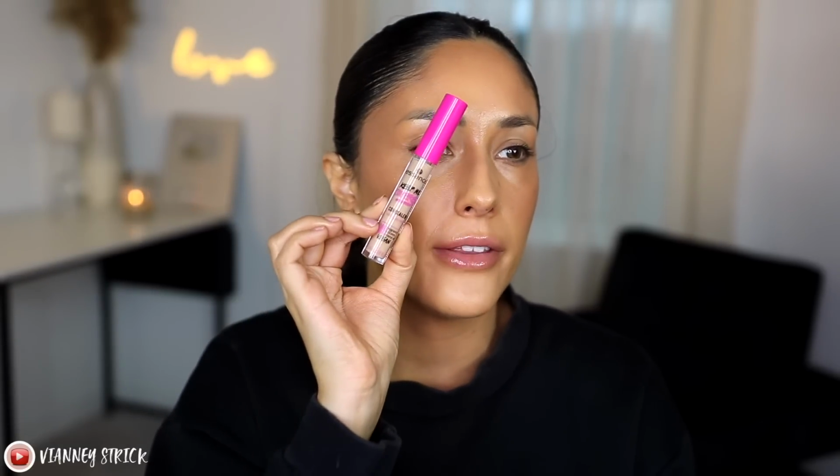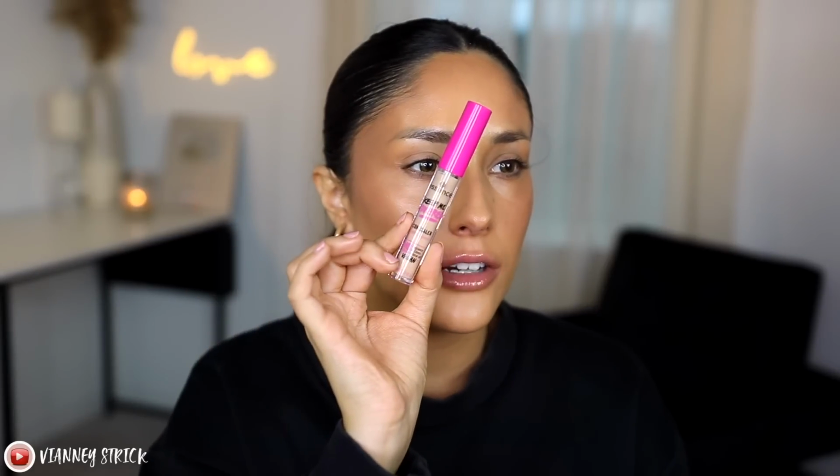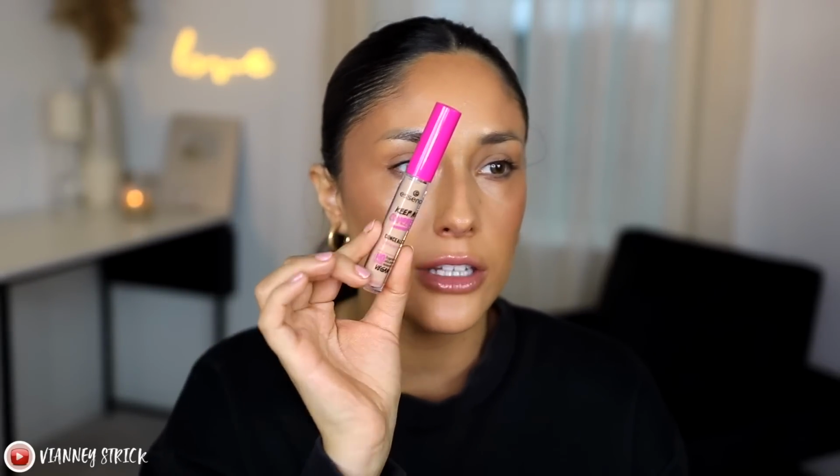We need concealer because I am looking like the tan Tin Man right now. I do have a brand new concealer. Everyone has been talking about this Essence foundation and concealer. I ordered the foundation, it didn't come in, so I'll order it again, maybe for a full face of Essence. But I did get the concealer. It is called the Keep Me Covered Concealer. It's supposed to be a buildable medium coverage, creamy texture, good for sensitive skin. I did get the shade light medium.